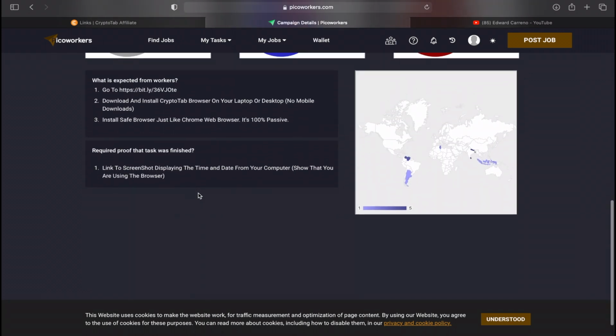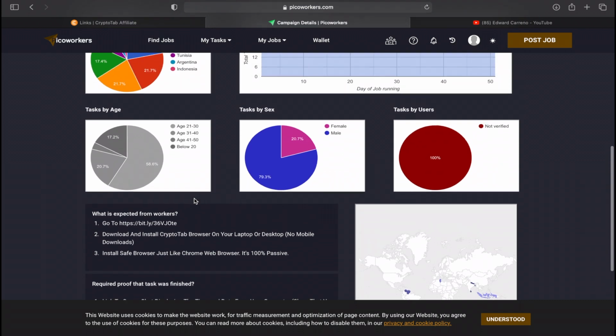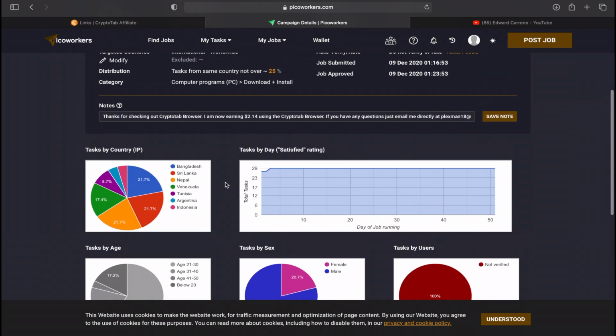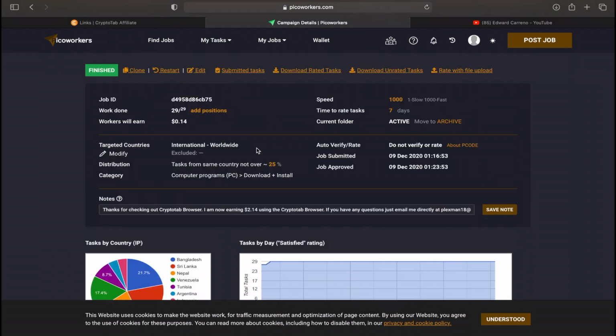So that is all the information that is going to be needed in order to make sure that these people have actually installed the browser on their computer, and take a screenshot showing that they have done it and started off at 0. So now you're going to get people to actually click on your link and install this browser, and once they have done that, they have to actually sign up for this in order to start to mine their coins. So this is something really interesting. Reason being is because they won't actually use this at the beginning.